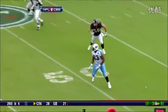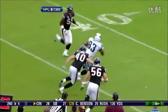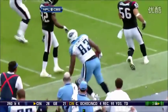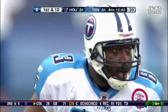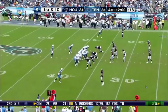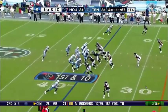You're right, Gus. Crumpler comes out, just keeps his antenna up. He sees it, and he says, I'm not just going to go out of bounds. I got to get everything I can get. Takes it back inside and gets the big play. Alge Crumpler playing a lot more because Bo Scaife's injury kept him out of the lineup. And he's doing it all. Crumpler's having a very nice game.